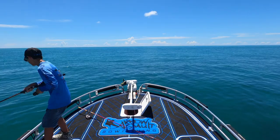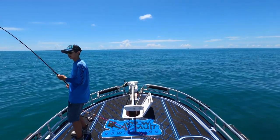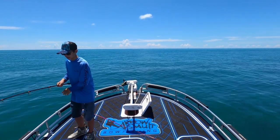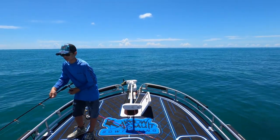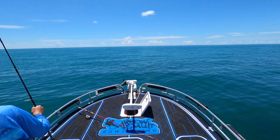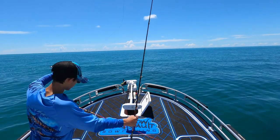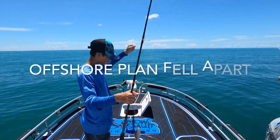Oh, a live one. That's a good fish. What is it? Oh, it's a yellowtail. Did you get one? Yellowtail. I don't know if it's a keeper though. That's the first yellowtail of today though. How big does that have to be? I don't know. Well, go measure them.